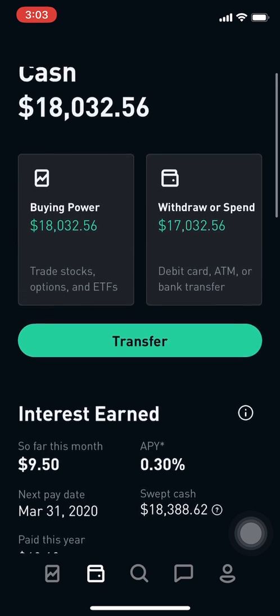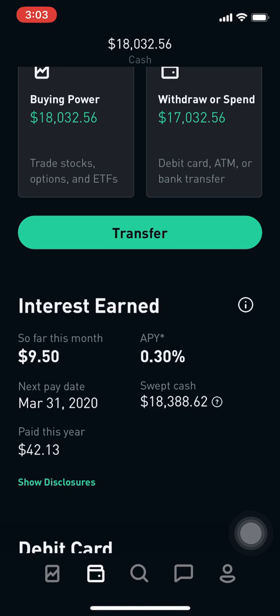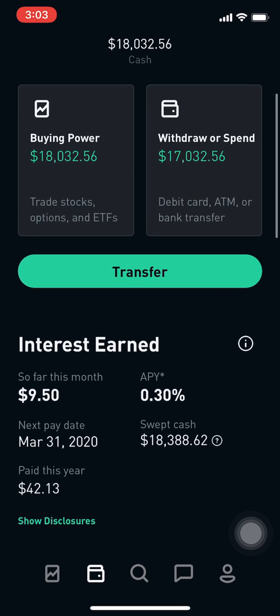So I think this 0.3% APY, the yield, is not the most competitive, but I plan to leave my cash here and continue to add more to this cash position because I plan to continue doing more trading in my Robinhood account. So I want to be able to easily deploy money into the market when there are opportunities to buy.